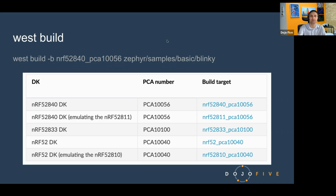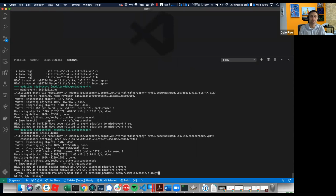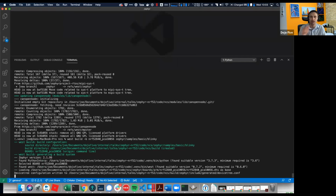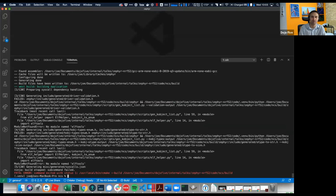So let's go ahead and do a build. West build -b nrf52840_pca10056, and then we're going to point it to samples basic blinky. And this is going to start a build. When you create a build for the first time, and I skipped a step. So this is good because people can see what it looks like when you skip a step.